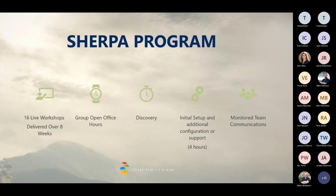So it's 2 workshops a week, and then every other day is an open office hour. So if you've got a workshop on Tuesday, you'd have an open office hour on Wednesday, a workshop on Thursday, and an open office hour on Friday. That really sets you up for success and gives you the tools that you need to make sure you understood the workshop and can complete the tasks within those workshops that are given to you.